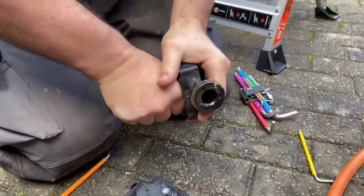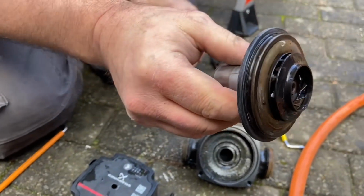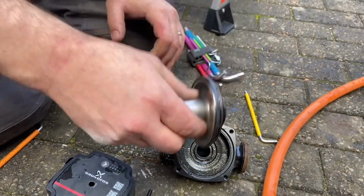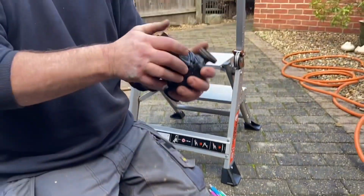That's not good, is it? Not too bad. Put it back together now, reuse it. Yeah, my dad would use it on another job.